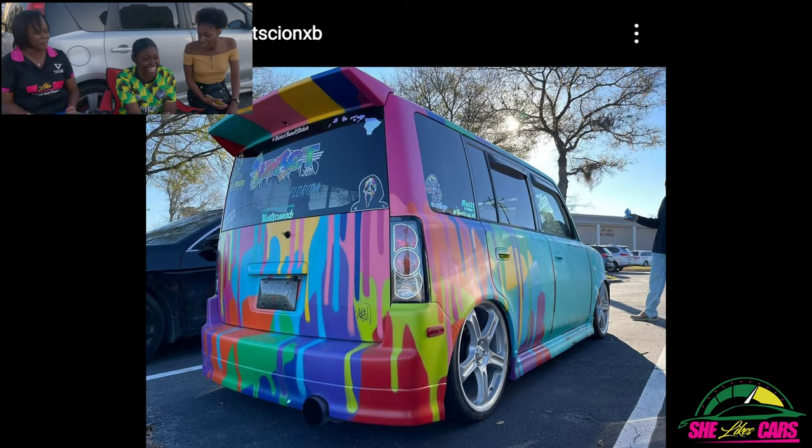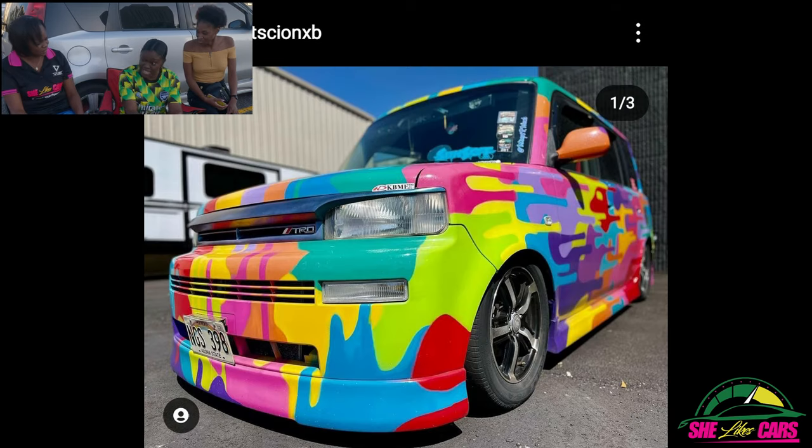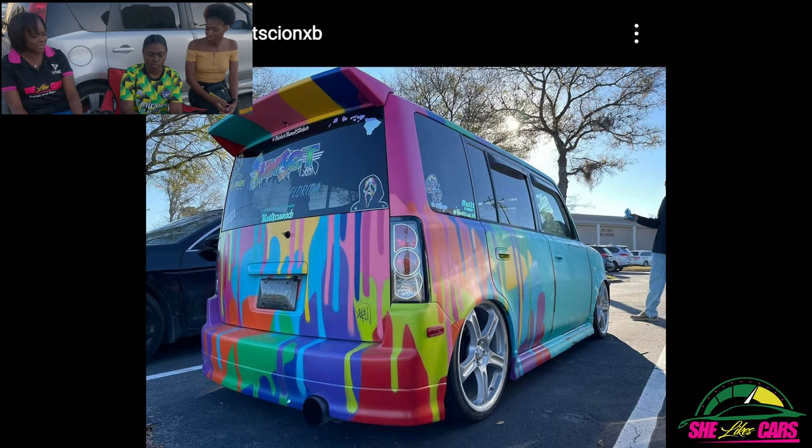I think the car is nice. This is Jamaica? Some of the legit look on the plate, but it's very much Jamaica. No, it's not Jamaica. It gives me an ice cream vibe, like what ice cream shop, Napoleon kind of flavor.